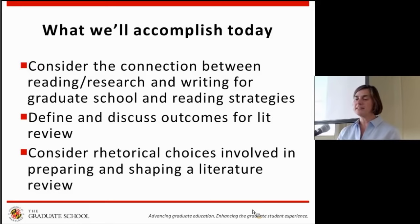Here's what we're going to try to accomplish. We're going to think about the connection between research, reading and writing for graduate school. We're going to talk about the specifics of a lit review and then think about the kind of rhetorical choices involved in preparing and shaping a literature review.